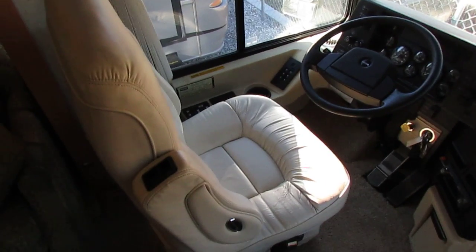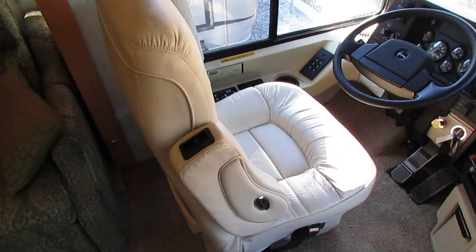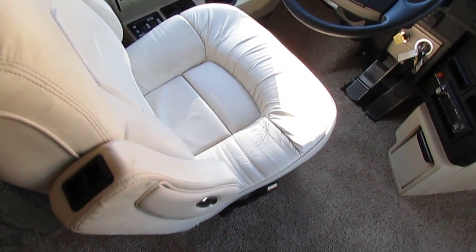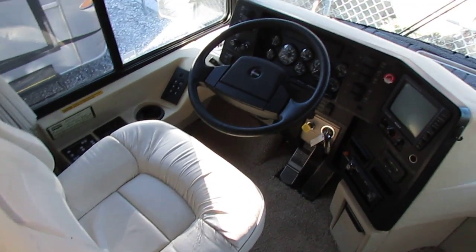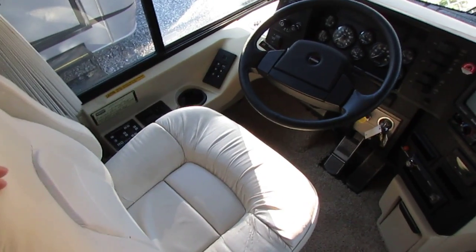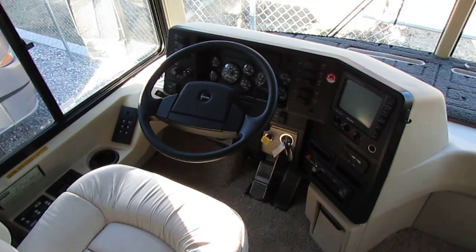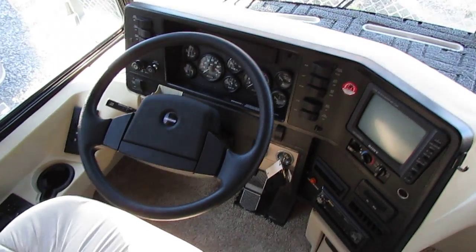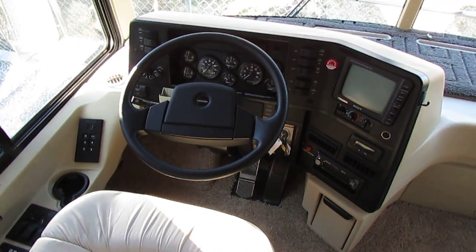This unit's got the optional Flexsteel ultra leather seats. These are pretty expensive options. Of course, the driver's side's power. This is like sitting and driving in an easy chair. Very, very comfortable. Of course, you've got the Jake brake. It's a Freightliner chassis, the XC chassis. So if you ever need service or parts, there's not going to be a problem there.